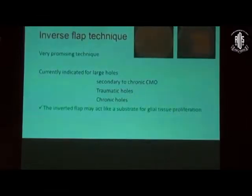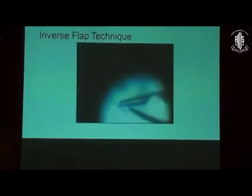Another new technique which I started adopting for the past 2 years is an inverse flap technique. It's a very promising technique. So right now there is no contraindication for macular hole. Any macular hole, any duration, any size, except that the RPE is healthy, can be closed with this technique. And the inverted ILM itself acts like a substrate for the glial proliferation. That is one of the mechanisms proposed for the closure of the hole. So here is one video about the inverted peel.